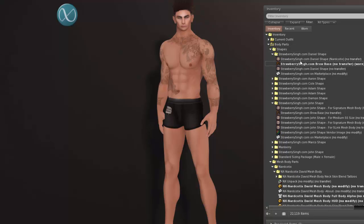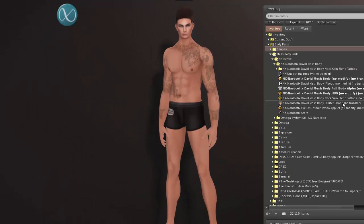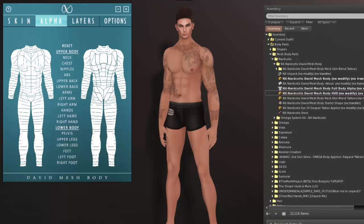But I was used to my shapes, that's why I'm wearing my shape. But of course, go crazy with it. Their shape is also modify, so of course you can go in there and modify it to your liking. So those are all the things that it comes with. It comes with only one main HUD, okay? So I'm going to go through this HUD carefully, all of it.